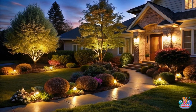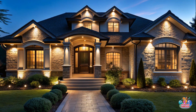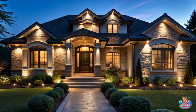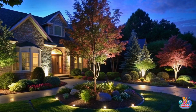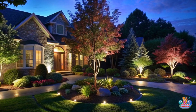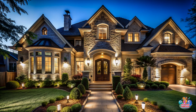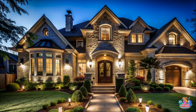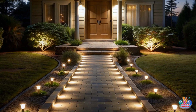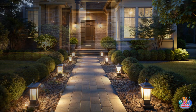Emphasize curb appeal. When it comes to home illumination, front yard lighting plays a pivotal role in enhancing curb appeal. Well-placed lights can draw attention to the architectural features of your home, making it stand out in the neighborhood. Consider using LED technology to highlight intricate details such as columns, arches, and ornate facades. The subtle glow emitted by LED lights creates a dramatic effect, making your home appear welcoming and aesthetically pleasing.